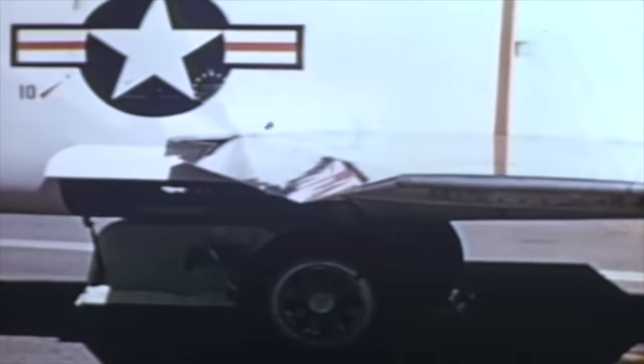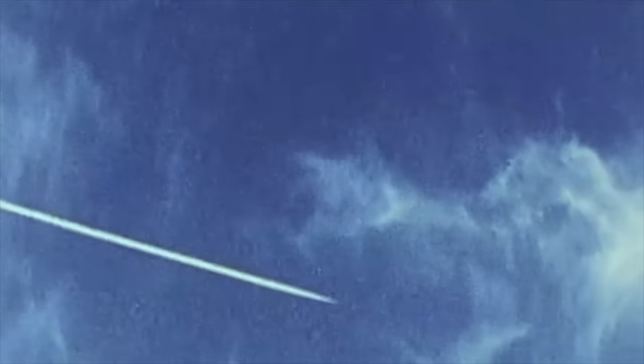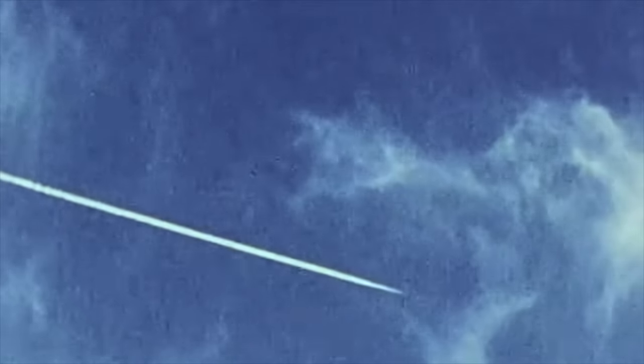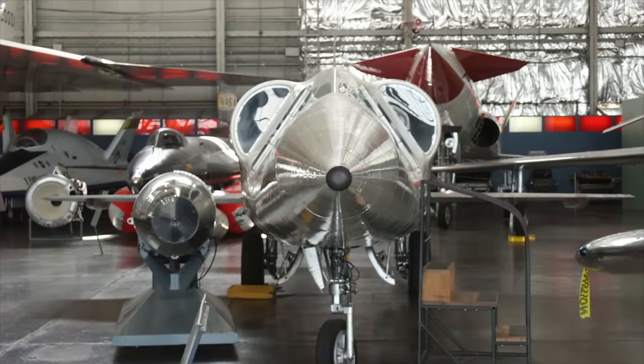Walker made another 10 flights between the 20th of September 1955 and the last on the 23rd of May 1956. The aircraft was subsequently retired to the National Museum of the United States Air Force.